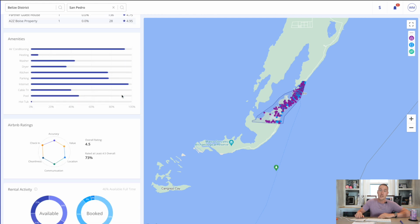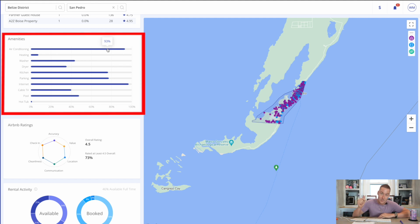Moving down, we have, what are the amenities? So when you guys are traveling, what are you looking for? Well, chances are it's going to be pretty similar to this if you're going to a tropical destination like Ambergris Caye, Belize. So 93% of people are looking for AC. I'm sitting in my office right now, I've got my AC cranking, and when people are traveling, that is a very important category.